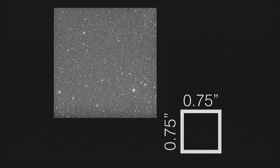And so the first thing we do is we recognize that, okay, MEarth is taking lots of data, it's taking data every night, taking data of the same stars every night, so we have a whole pile of data.